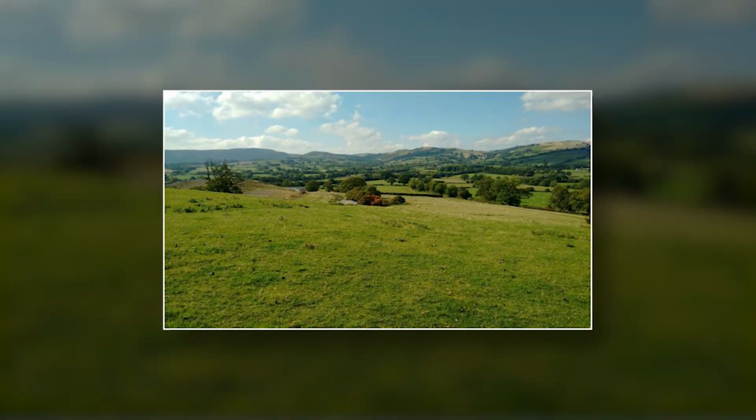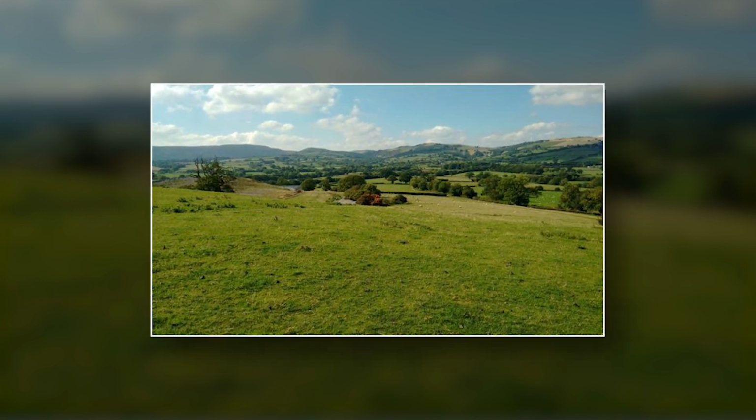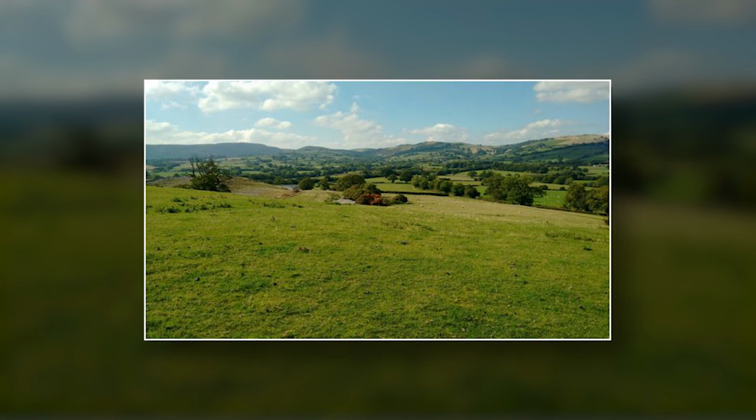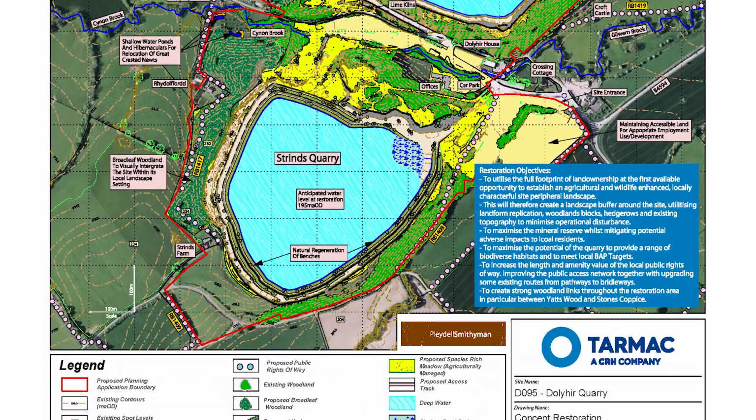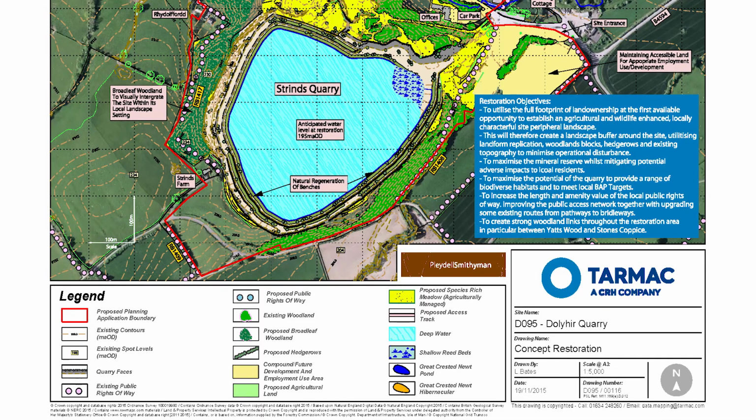Green Hay Days will be held, where local people will help spread species-rich hay from the Dollarhare Meadows SSSI on the poor quality ground. This will restore and recreate colourful wildflower grasslands.